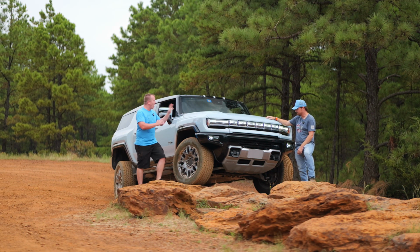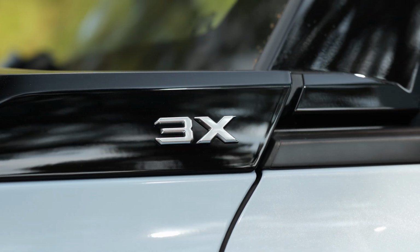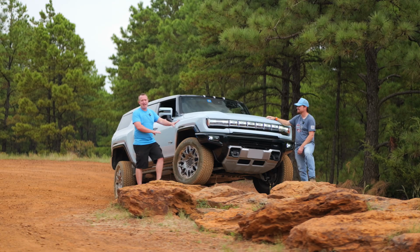This is the 2024 Hummer EV 3X, which means 3 motors, and this does not have the big fat Mac Daddy extreme off-road package, but it is still all-wheel drive, and it is still a Hummer, and it is still baby powder blue.